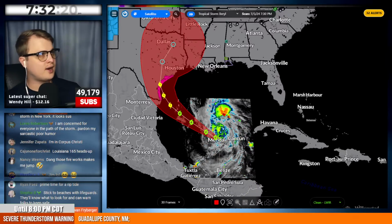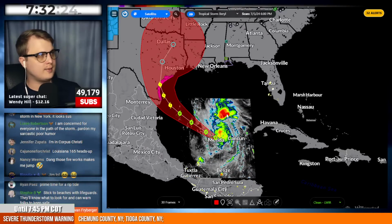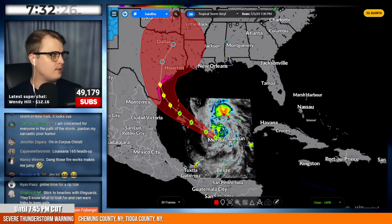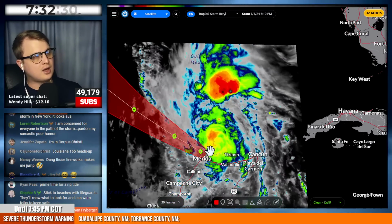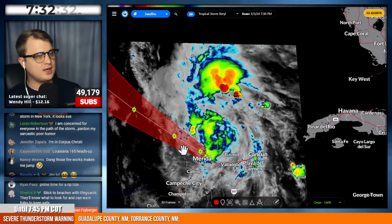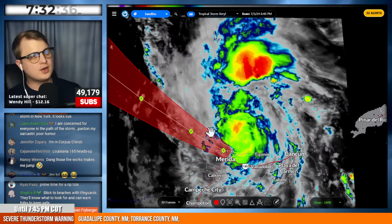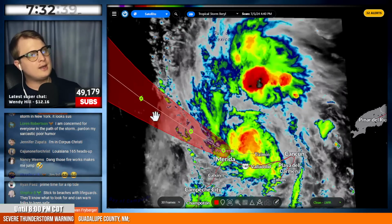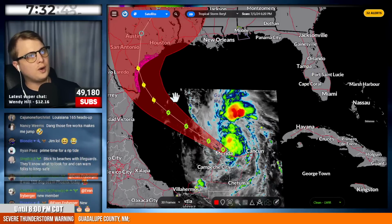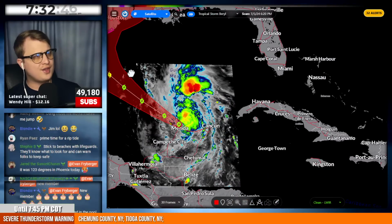If you have a higher shear environment, the storm's going to struggle. If the storm's not organized and it's in a high shear environment, it's going to struggle. Kind of like this one right now. It's in a high shear environment, and it's also in some cooler waters. So this thing's going to get ripped to shreds here, and where that center of pressure reforms, if it does try to strengthen eventually, is going to play a pivotal role on where this thing ultimately goes in the future. So that's what we're going to be watching for over the next day or so.